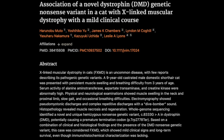It really has. But of course, with new discoveries come new questions. Always. This case, with its unique genetic variant and the surprisingly mild presentation, raises a lot of questions. So many questions. Like, how common is this variant in cats? Yeah, good question. Could it be explaining other mild cases of FXMD that we've seen? That's what I was thinking. And the biggest question of all, is this a whole new subtype of FXMD? Right. Could this be a milder form of the disease that we just haven't recognized before? Yeah, that's a game changer. It is. This case could completely change how we think about FXMD. How we diagnose it, how we treat it.